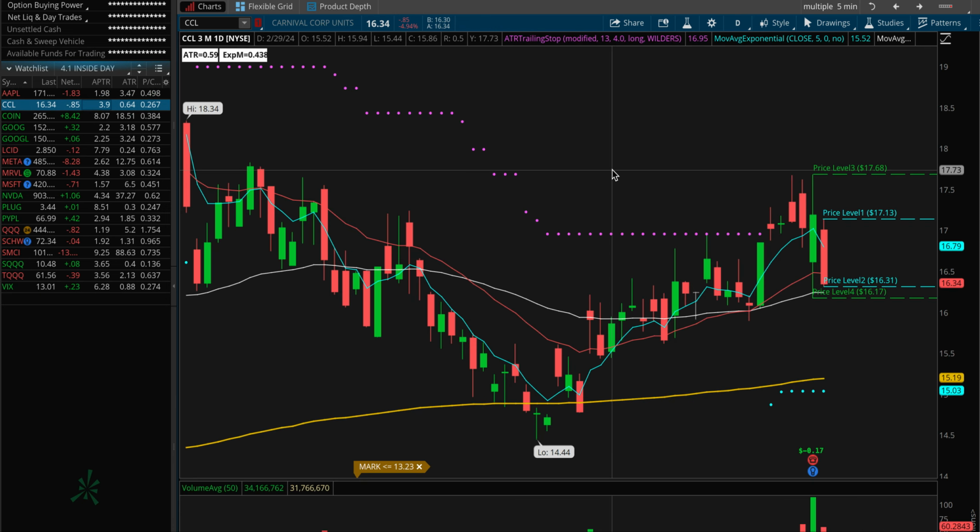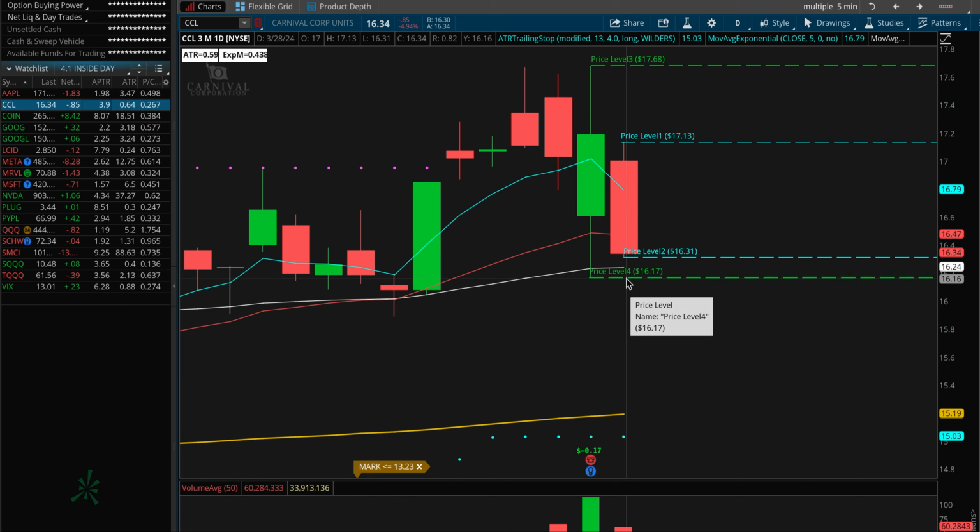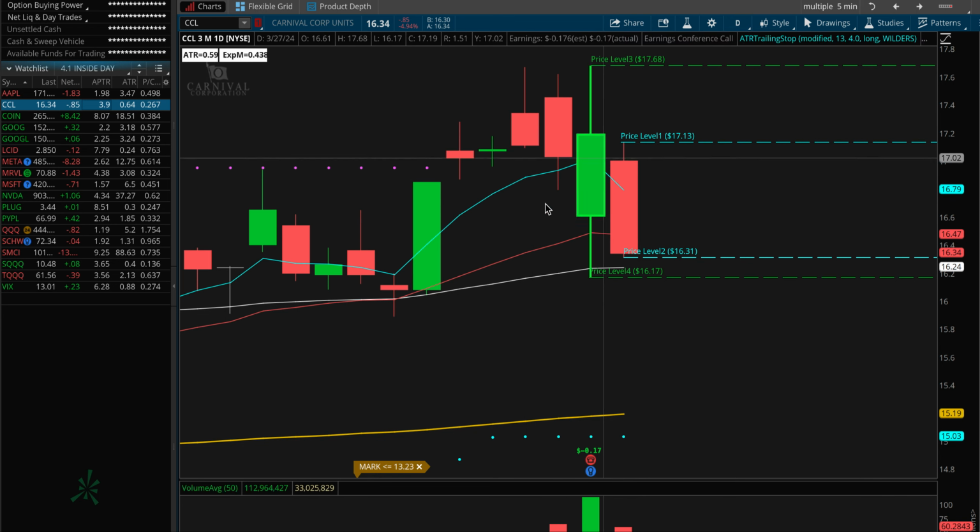So the next one is CCL, or Carnival Cruise Line, if you trade that. So the inside day trigger, if it breaks above 17.13, then the target is 17.68, which is not a lot, but the stock itself only moves 59 cents a day. To the downside, the trigger is 16.31, and below that gives us a target of 16.17, and again it closed at 16.34. So it could move in either direction.